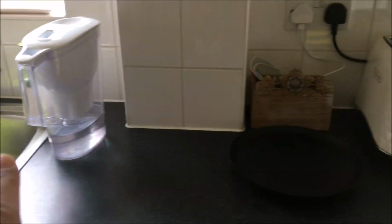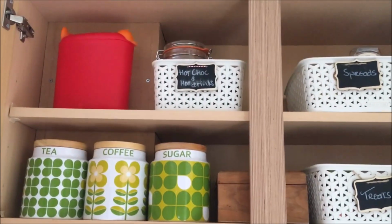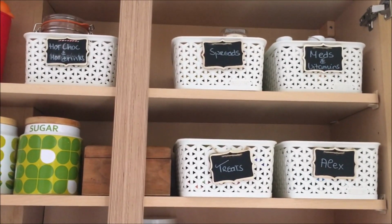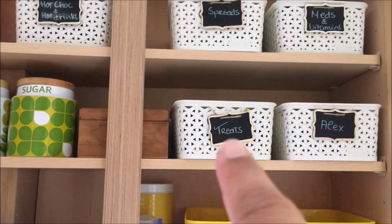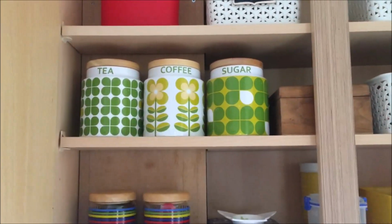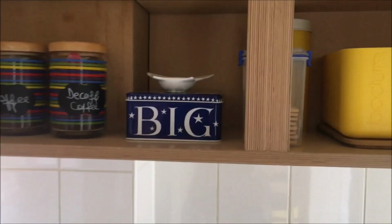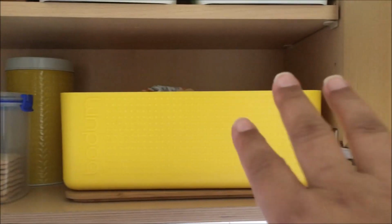And finally, by the sink above the toaster in these 2 cupboards, that's where I keep hot chocolate and other hot drinks, spreads. I also keep medicine, Alex's medicine mainly, and vitamins, Alex's treat box, our treat box. And then I have loads of different herbal teas for guests, tea, sugar and coffee, more coffee. And then in that big thing there, I keep biscuits, there's crackers, and there's more biscuits at the back, and then I keep my bread here.